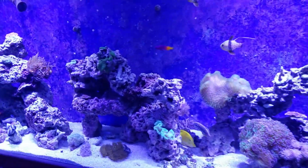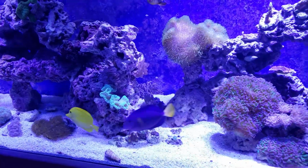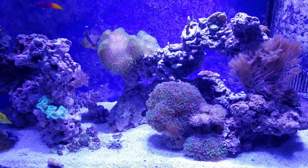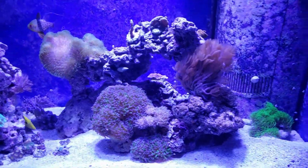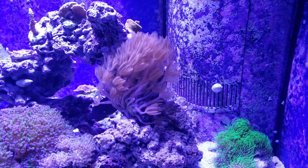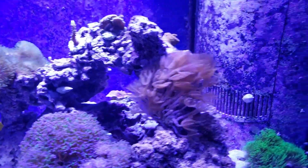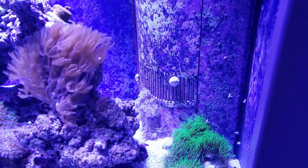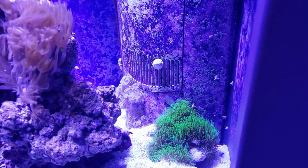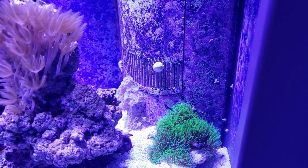Coral-wise, as I said, things are doing okay. Some doing better than others. It's tough to claim phenomenal growth anywhere, but actually probably this guy has grown more than anybody else. Yeah, perhaps overgrown. I think I might have shown in my last video, I got some Pulsing Zenia. Maybe that's a real mistake. I don't know. I put it over and back. It's picked up on the overflow there.